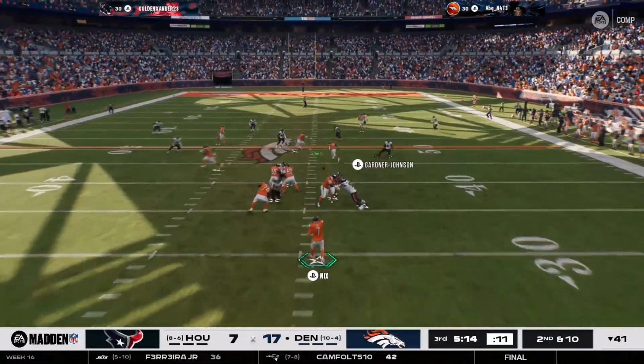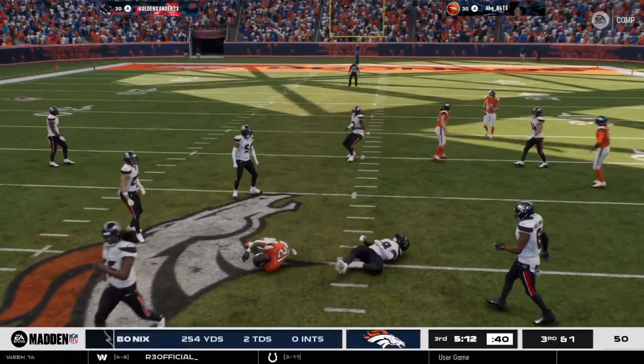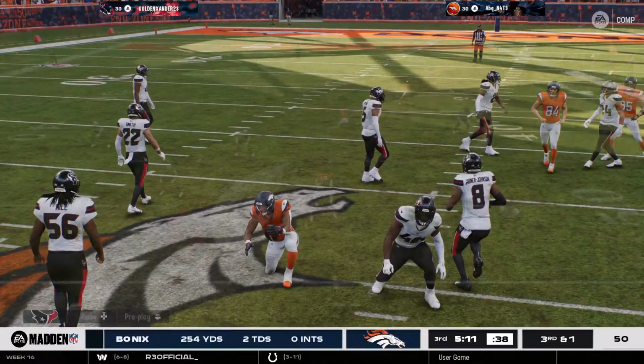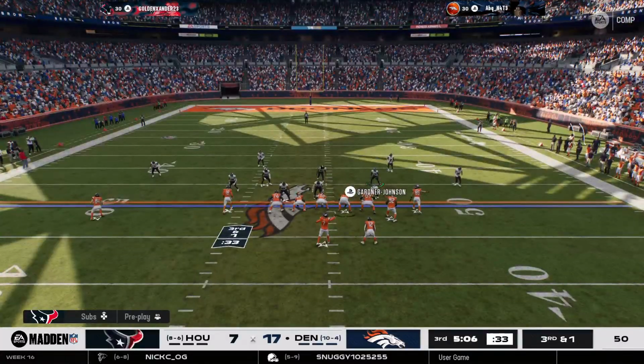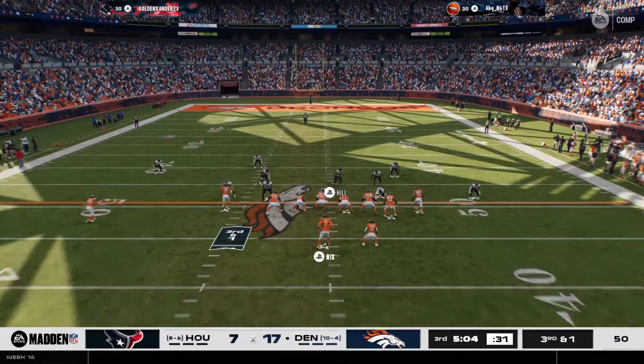Nix looking to throw. He completes it in traffic. He's right up next to that first down. Doesn't quite get there. Gain of 9 brings up third and 1.